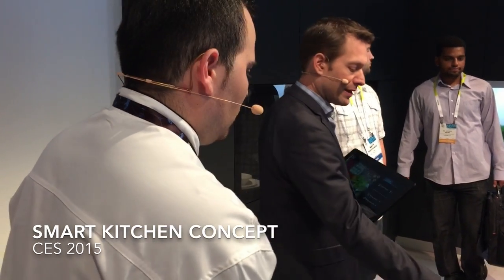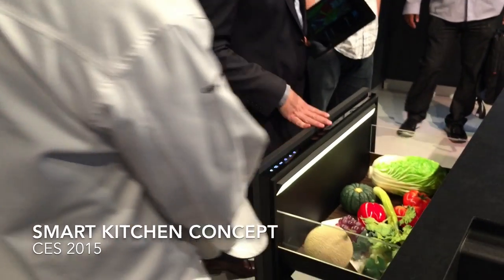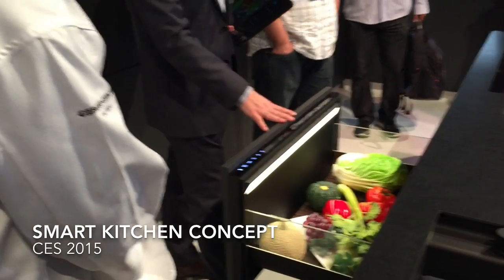I want my ingredients as fresh as possible. Probably the refrigerator, and give me easy access. All right, so that is exactly what you have here. You have a refrigerator drawer. Wow. So that you can grab your fresh ingredients and you don't have to take more than a step or two.